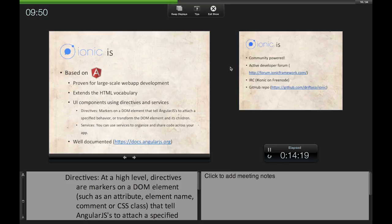Then you also have services. Services are used to organize your code and reuse pieces of your code. The people that have used Drupal 8 already will know services. The same principles are used in Drupal 8 to reuse your code.